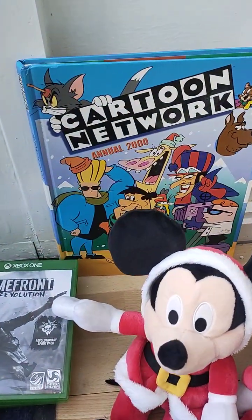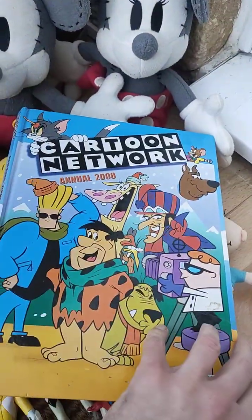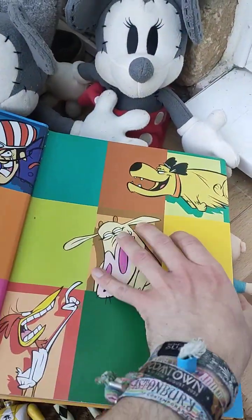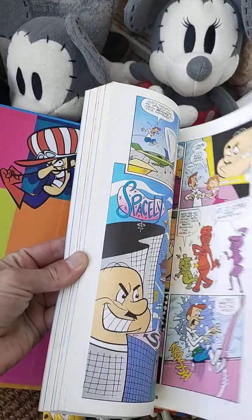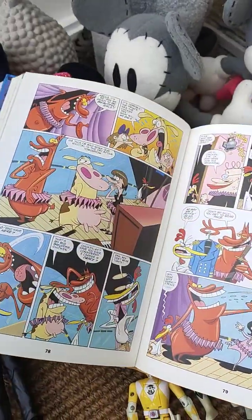Found this Cartoon Network annual from the year 2000. This was 50p. Was really chuffed to see some Johnny Bravo and Dexter's Laboratory stuff in here. Actually had a flick through. Johnny Bravo and Dexter's Laboratory don't feature at all. You get Flintstones, you get Jetsons, you do get Cow and Chicken.